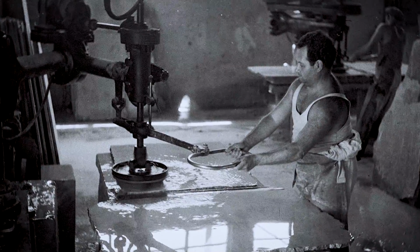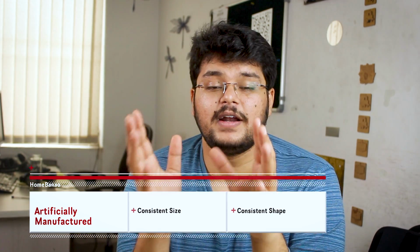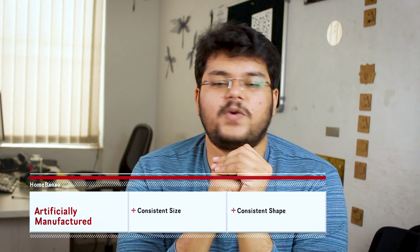Now, vitrified tiles are also artificially manufactured. So what do I mean by this? Marbles and granite are typically cut from natural stone. Because of this, you can't control a lot of parameters, meaning you can't control the shape and size perfectly. But because vitrified tiles are made in factories, you can get the exact size, shape, dimensions, and two vitrified tiles will be completely alike, which is not true for other naturally occurring flooring options.